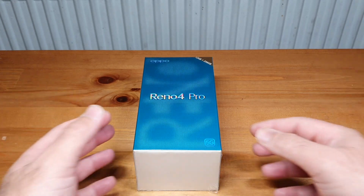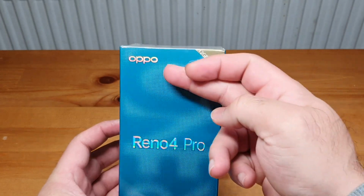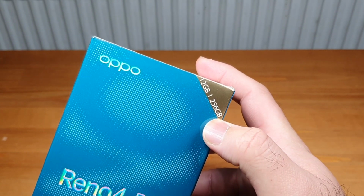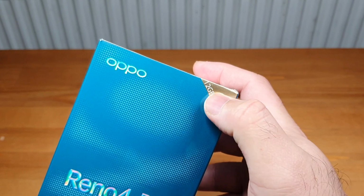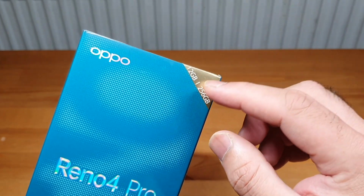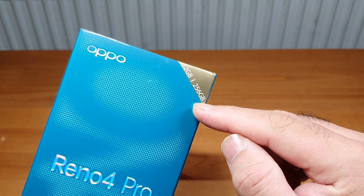Okay, so now let's have a quick look at the box. As you can see, it says Reno 4 Pro Oppo 5G at the bottom, and as you can tell here, it says it's got 256 gigs of storage, which is massive, along with 12 gigs of RAM. And this is the international variant. The one I spoke to you about earlier, released in the Far East a few months ago, came with 8 gigs of RAM and 128 or 256 gigs of memory.